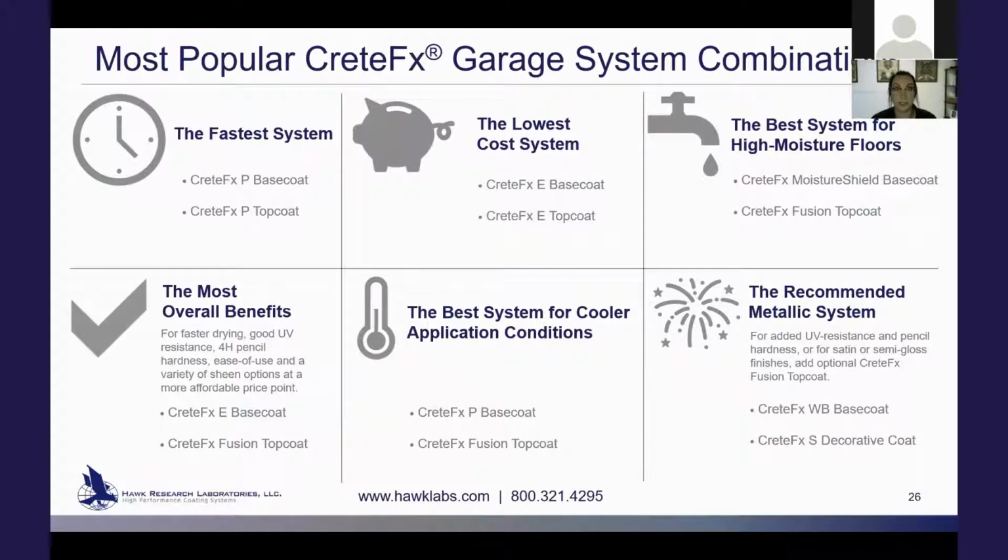So now that we've gone over each system within the CreteFx range, we encourage you to start thinking about the ways you can utilize them. As I mentioned, we're here to help you make the selections that are going to be the right fit for each job. And we've even put together some complete system combinations that you'll see here for reference. We know that no job sites are exactly alike, so we hope that having the versatility of the CreteFx range at your fingertips will help you book more jobs and create customized solutions for your own customers' needs.